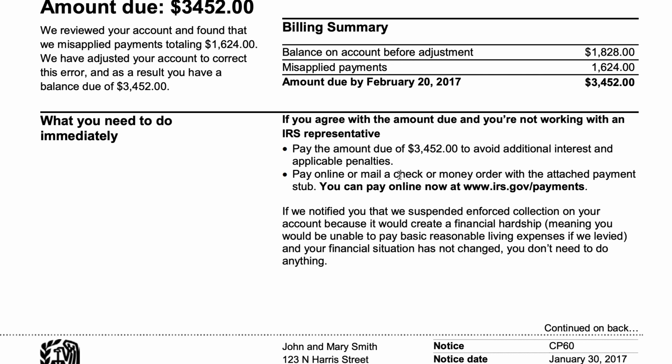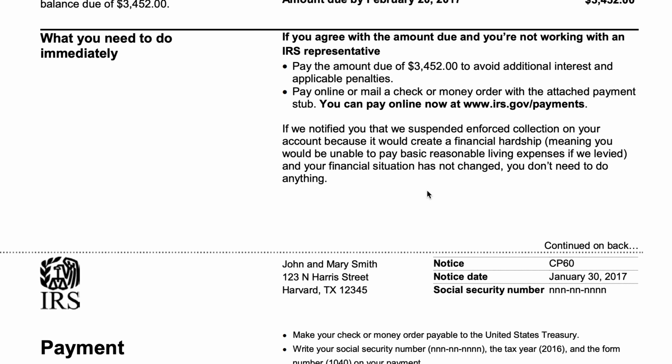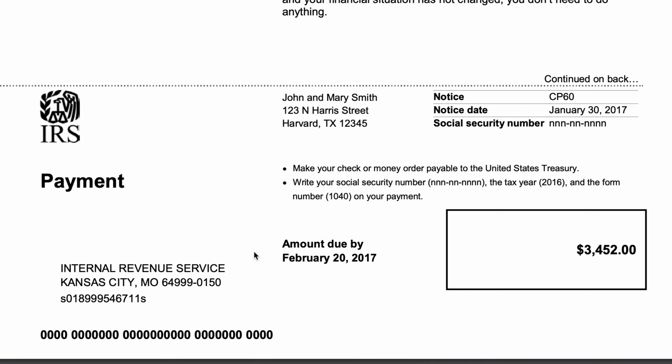Or you can mail a check or a money order with this payment voucher. So you would just cut off the voucher at the bottom, make out a check or a money order payable to the United States Treasury. You should write your Social Security number, the tax year, and the form number on your payment. If you're a business owner, you would write your employer identification number, the tax year, and then whatever that form number happens to be.